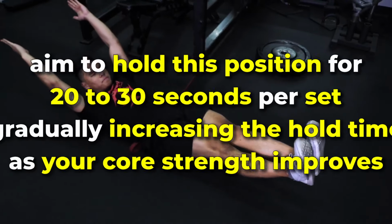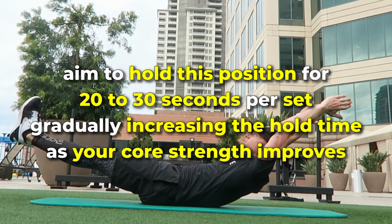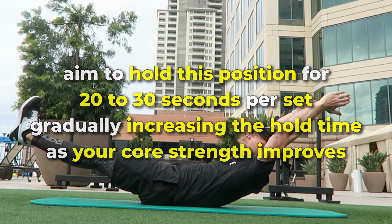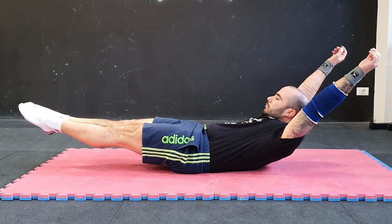For beginners, aim to hold this position for 20 to 30 seconds per set, gradually increasing the hold time as your core strength improves. Start with 3 sets, allowing for about 30 seconds of rest between each.